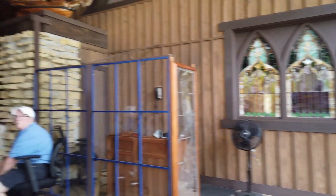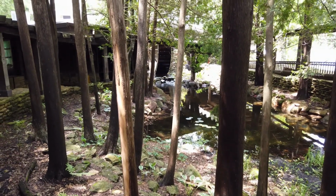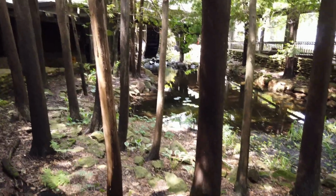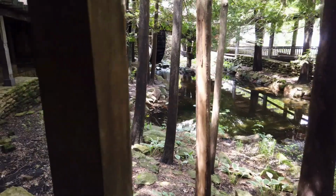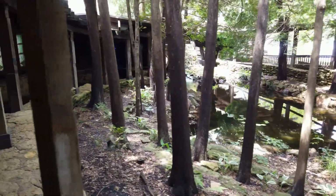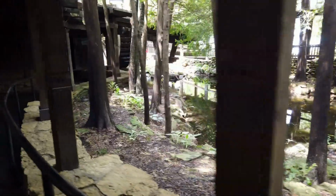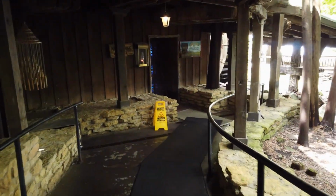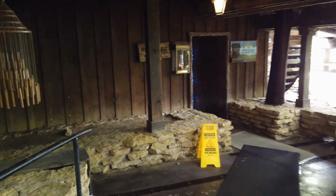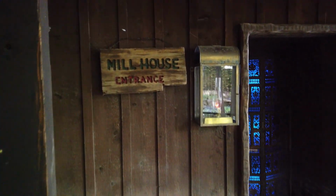Hi, so you saw the house in the infinity room? Yeah. So up here, I don't know if you can see it off in the distance there, but there's a water wheel feeding into a pond. We're heading towards the mill house. This is section two. It's called the blue room or mill house room. Here's the mill house entrance.